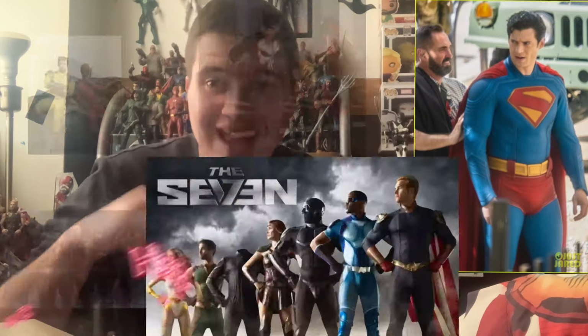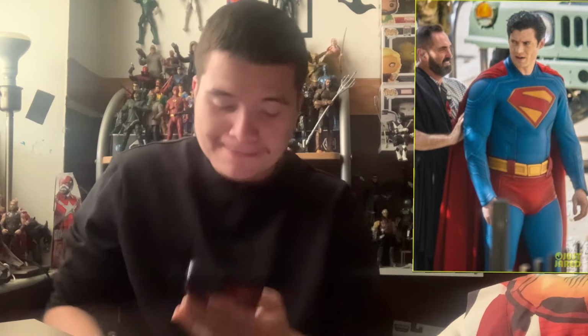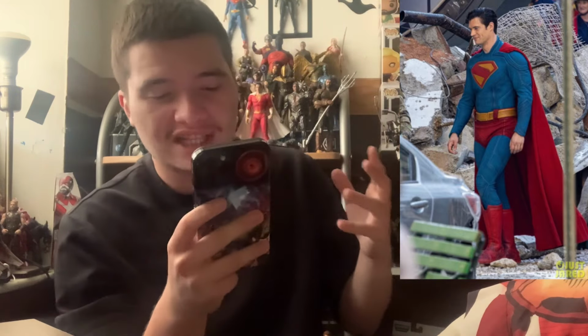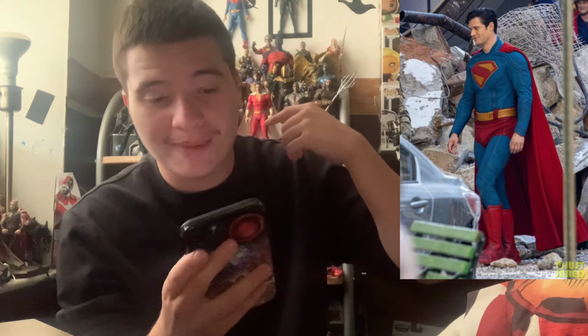The bright colors are everything. It literally feels like I'm looking at probably the most comic accurate Superman suit besides Christopher Reeve's. Like, now in the era of superhero films, this is it, man. Wow. It looks so good. And here's another angle of the suit. For sure, James Gunn has put so much thought into the suit, the boots, everything, the cape, and on the back of the cape, it actually has the iconic Superman S.